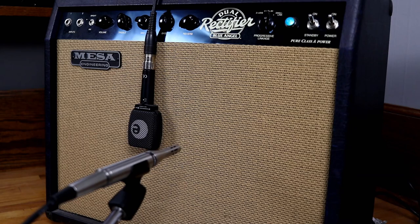As per usual, we're gonna be running our guitars through the Blue Angel amp, mic'd up with the Sennheiser E906 and the Earthworks SR25. We're gonna run through a bunch of genres. Here we go.